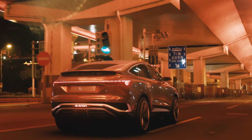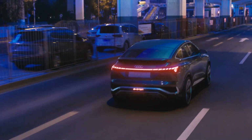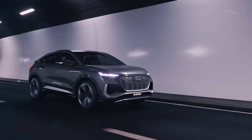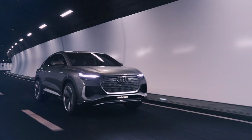In terms of the performance, the 0 to 100 km per hour takes 6.3 seconds, and the top speed is limited to 180 km per hour. Now, both the Q4 e-tron and Sportback e-tron are expected to be available to the market in 2021.